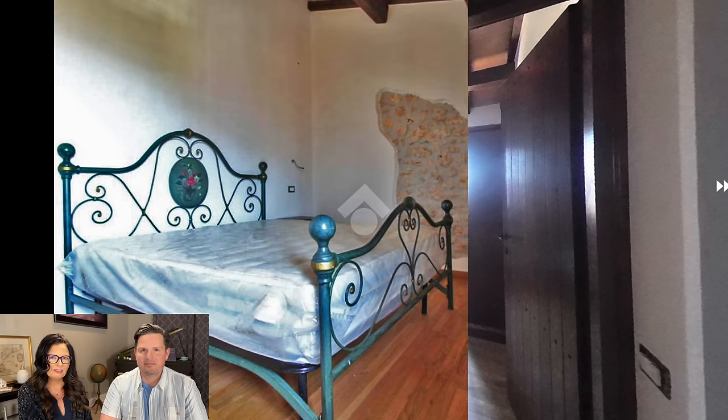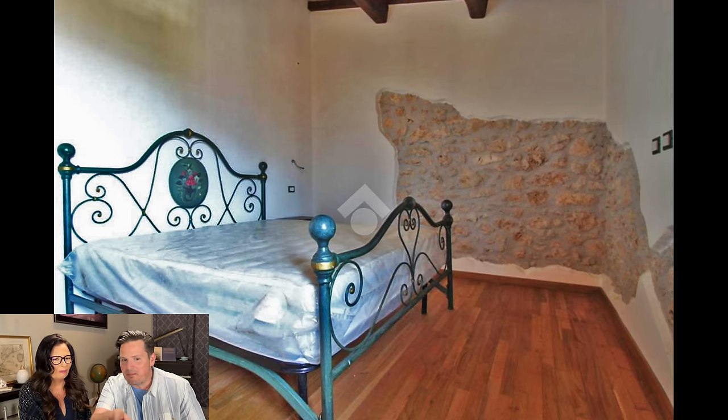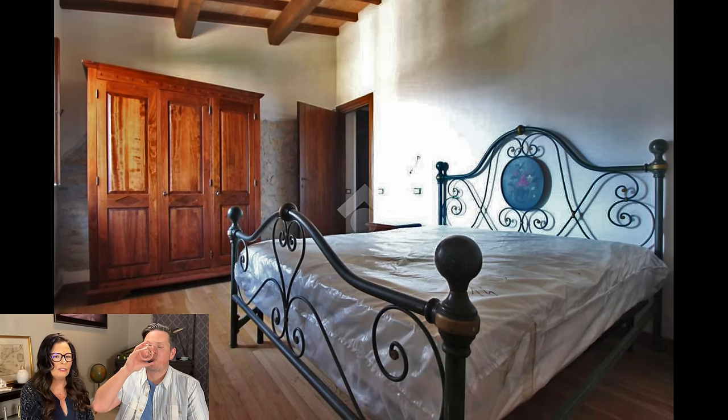Let's check them out. If I'm in Italy and I'm tired and I see this room with the stone and the beams, I mean, I need to put sheets on that bed, take the plastic off, but I want to take a nap, sleep every night of my life in that room on that bed. Another view in this room. It's a really good size because it has a giant wardrobe in there. You still have space. I love that headboard.